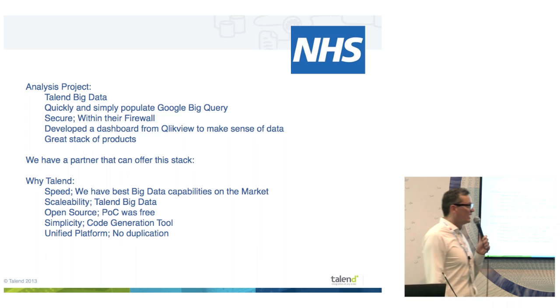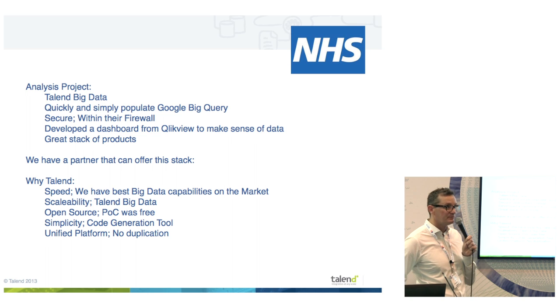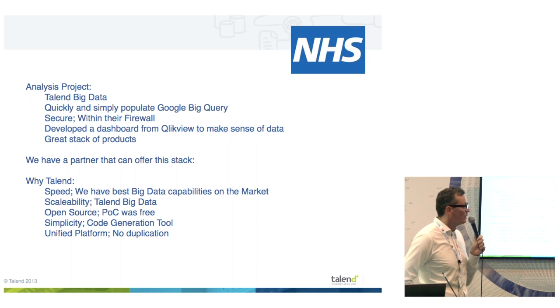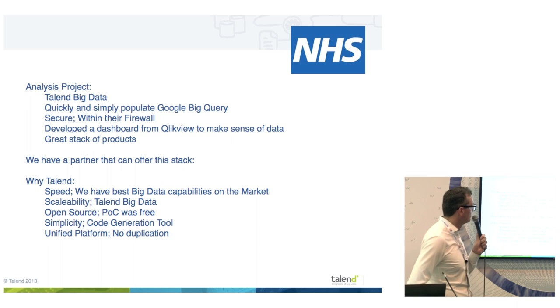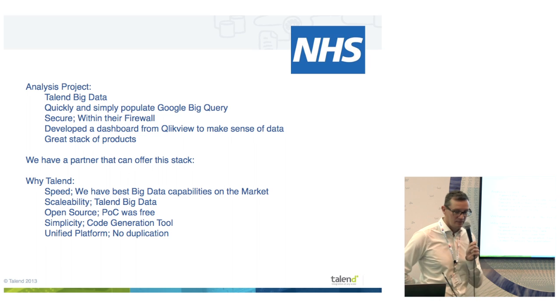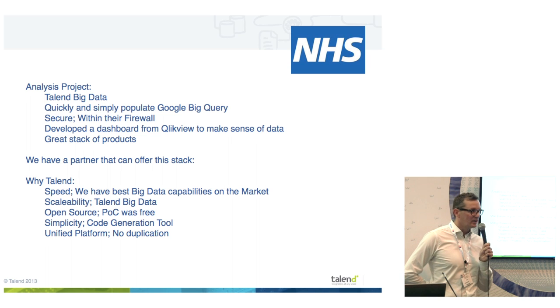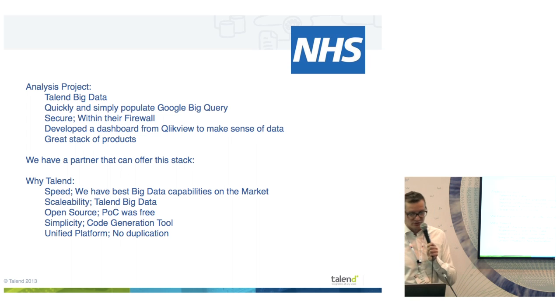So if we just look at one application that we've got within the NHS, okay, so it's a Talend Big Data. So it's using our Big Data functionality, and I'll come on to our Big Data in just a moment. What they wanted to do is basically quickly and simply populate the Google BigQuery. They wanted it obviously within their firewall. On top of that, they wanted to use a visualization tool. So the tool that I believe they chose was ClickTech.